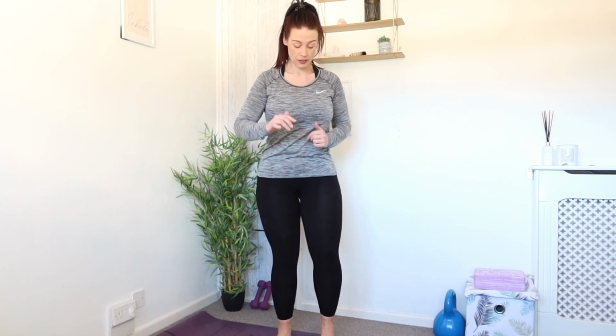We're going to go in 3, 2, find your balance. There's the beep. So again, holding on to something. And you'll see here, I've kind of shifted over just slightly. So I've really got to work through the stabilising muscles of the foot, the ankle, around the knee. And do remember, do not hyperextend this knee. So you want a tiny bend through the joint.